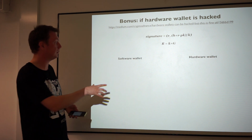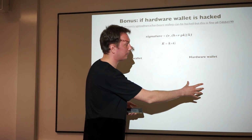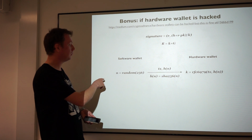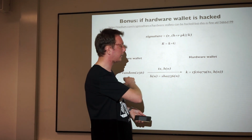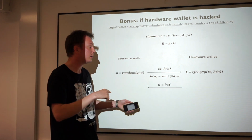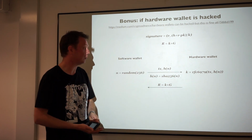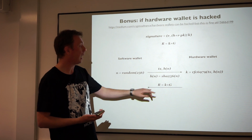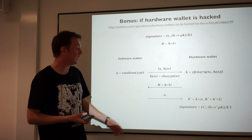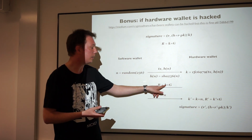Let's say you have a software wallet that is not compromised and a hardware wallet that is compromised. So it's the other way around compared to normal assumptions. On the software wallet you generate a random number and send the hash of this random number to the hardware wallet. The hardware wallet then needs to commit to a certain nonce that it will use. After this commitment it cannot change it, because otherwise you will reject the transaction.